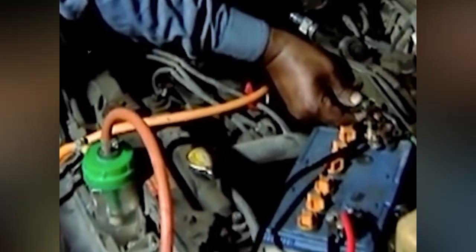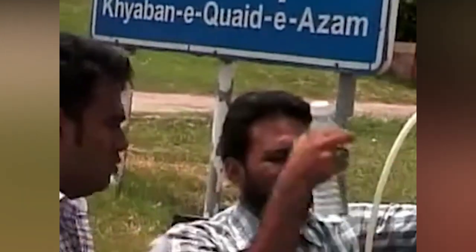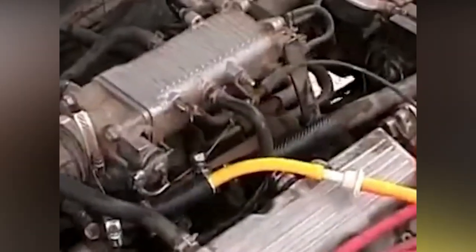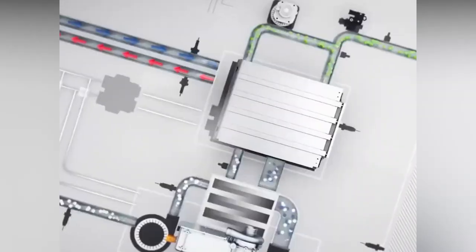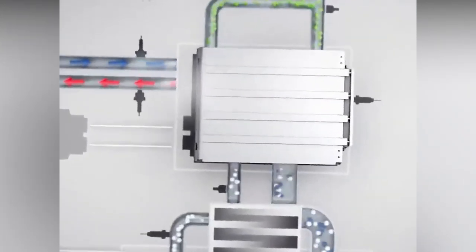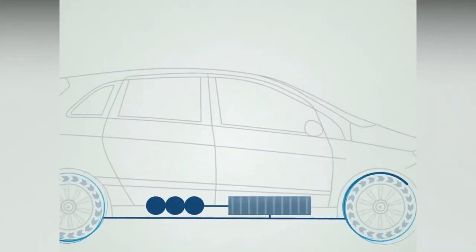There have been no significant updates on its development for several years, which is disheartening. The promising potential of water-powered engines remains unrealized as the automotive industry, for reasons not yet fully clear, continues to delay and overlook their development.